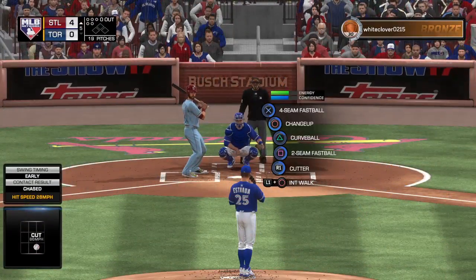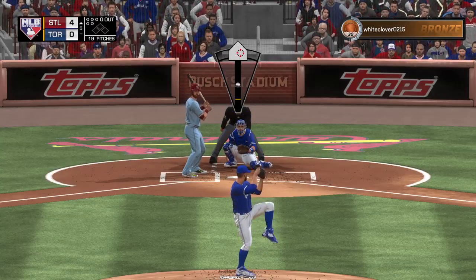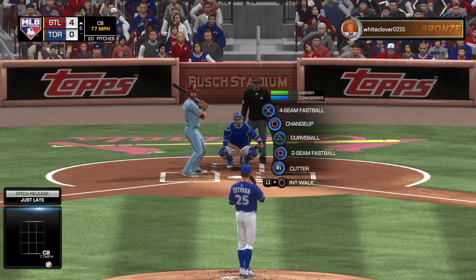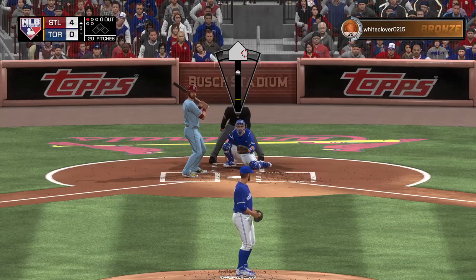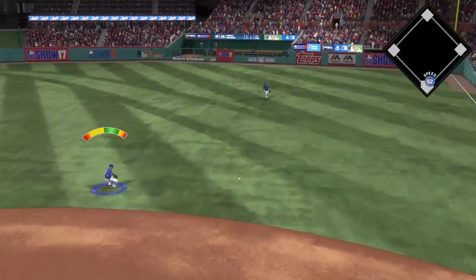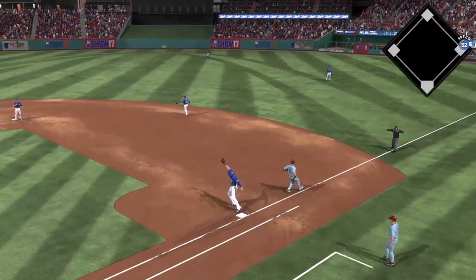Digging in once again, Matt Carpenter. Third trip to the plate for him here tonight, 0 for 2 at this point. Matt Carpenter. And he'll look at a first pitch curveball that's in the dirt. It's ball one. Hard hit ball to second. And this will get through into right, and he's aboard with a single.